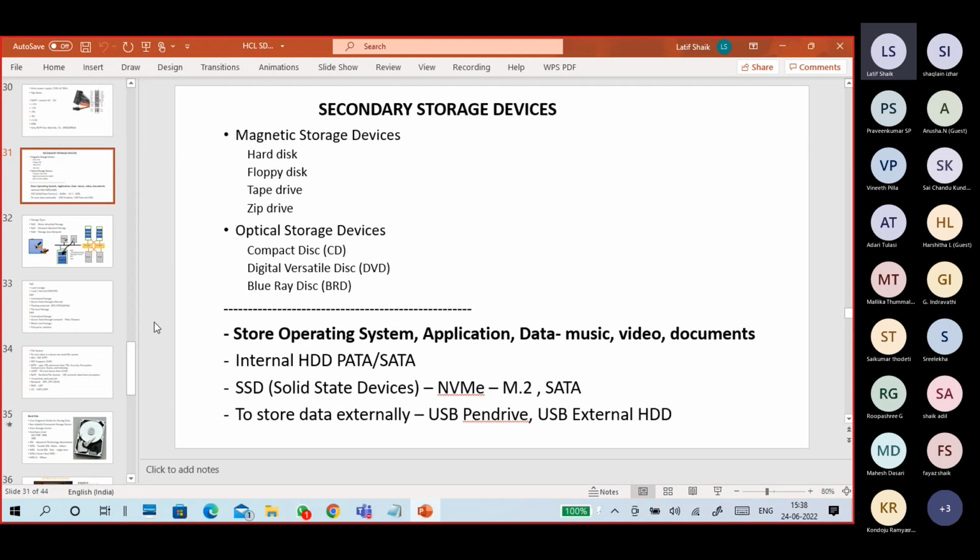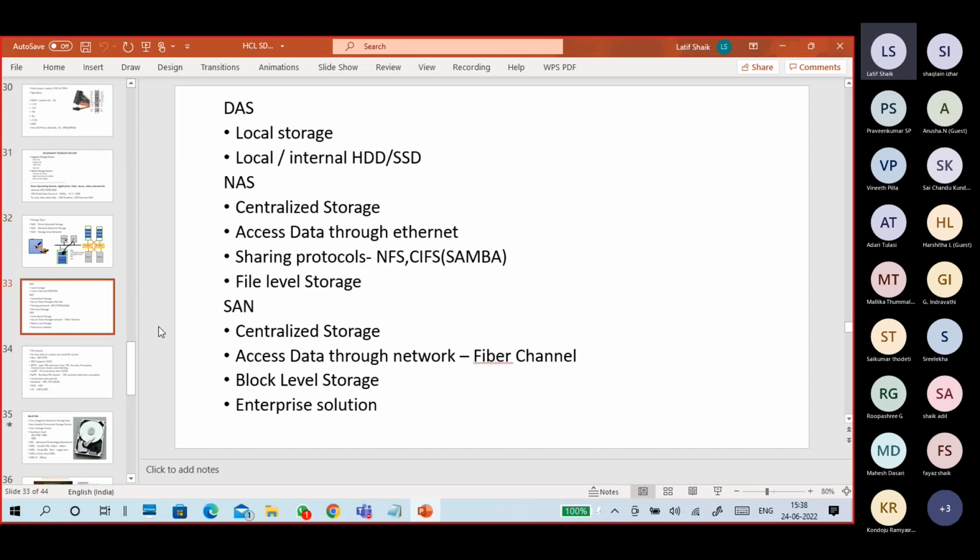Okay, you want to store data externally. In earlier days we used CD, DVD, floppy disk. Now we can use pen drives or better. External hard disks are also there, like a 1 terabyte external hard disk, or a 2 terabyte external hard disk. Better to buy one and store the unnecessary data, meaning data that is not regularly used, in that.